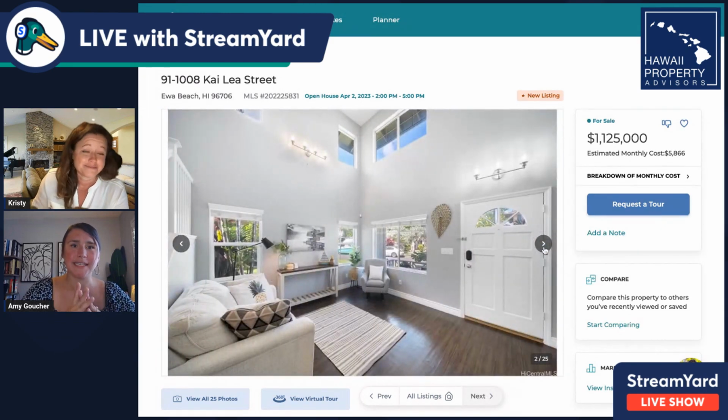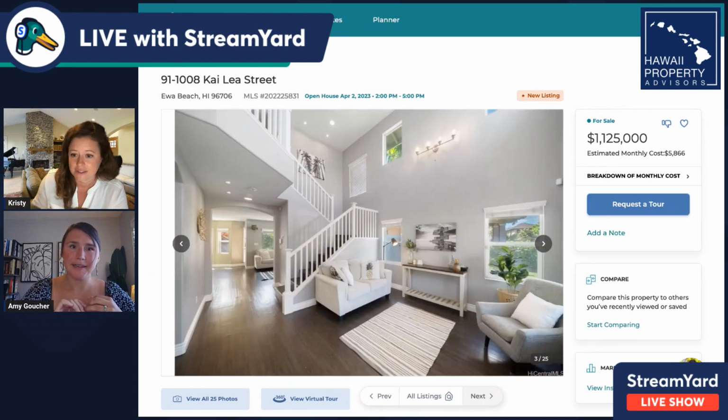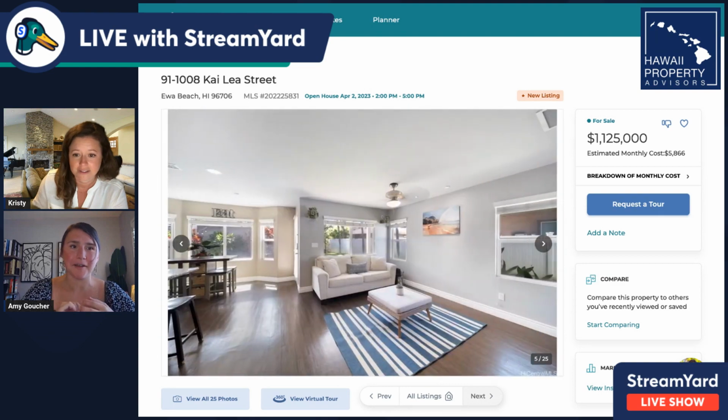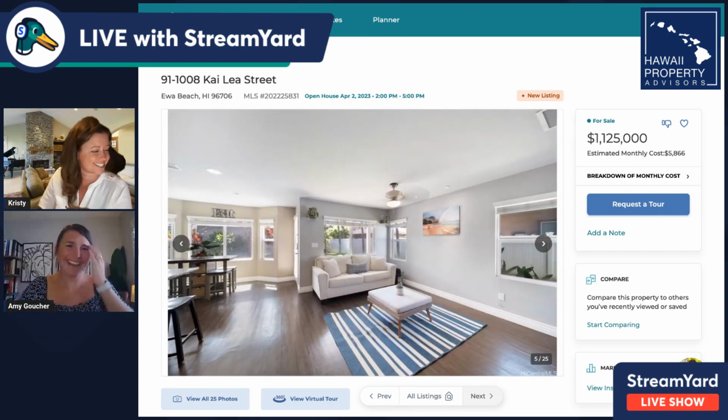Ooh, look at those high ceilings. That's nice. I love a high ceiling. The color palette in this one too is super. Yeah, it's beautiful. They did a nice job. I think actually that's the color of my walls. Style, Amy.